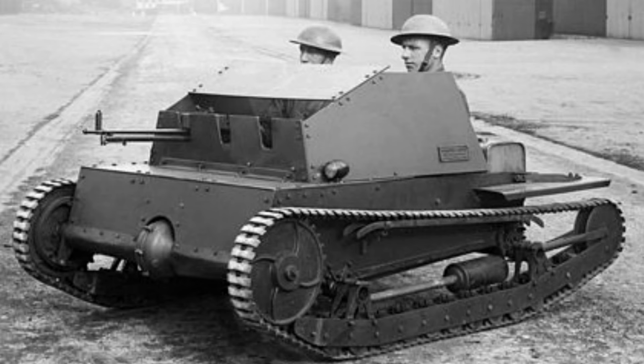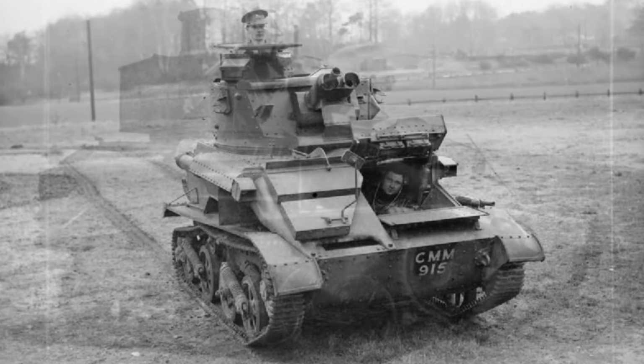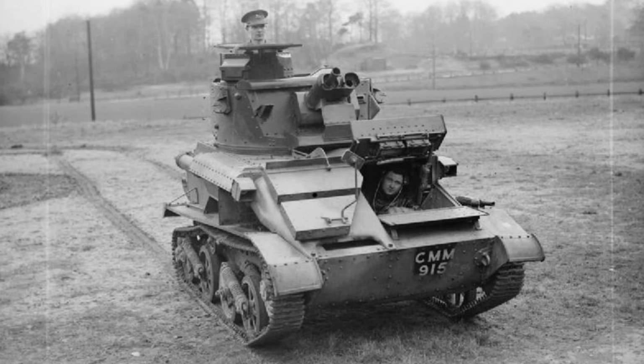But some of the light tank designs could fare a little bit better in game, particularly the Mark 5 and Mark 6, which were fitted with a .303 machine gun, but also a .50 caliber Vickers machine gun, which in-game would have a penetration of 24mm at 500m with AP bullets, which is a pretty respectable performance, especially in the interwar era where armour is usually pretty thin.